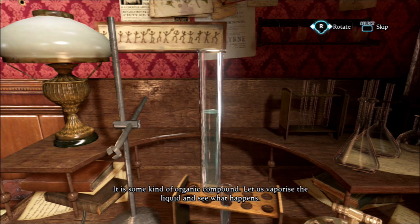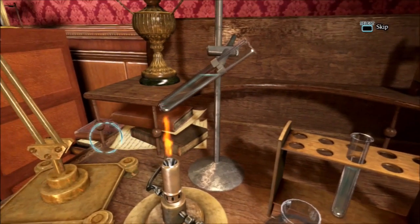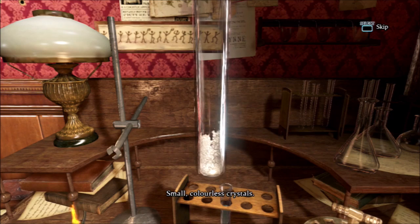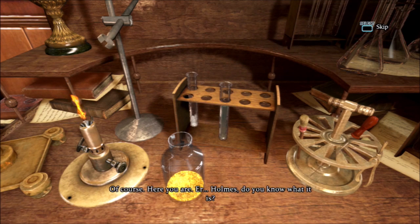It is some kind of organic compound. Let us vaporize the liquid and see what happens. Small colorless crystals. Colorless, tiny crystals that are soluble in water, with a floral smell and a bitter taste. Watson, could you pass me that small bottle, please? Of course. Here you are. Holmes, do you know what it is?